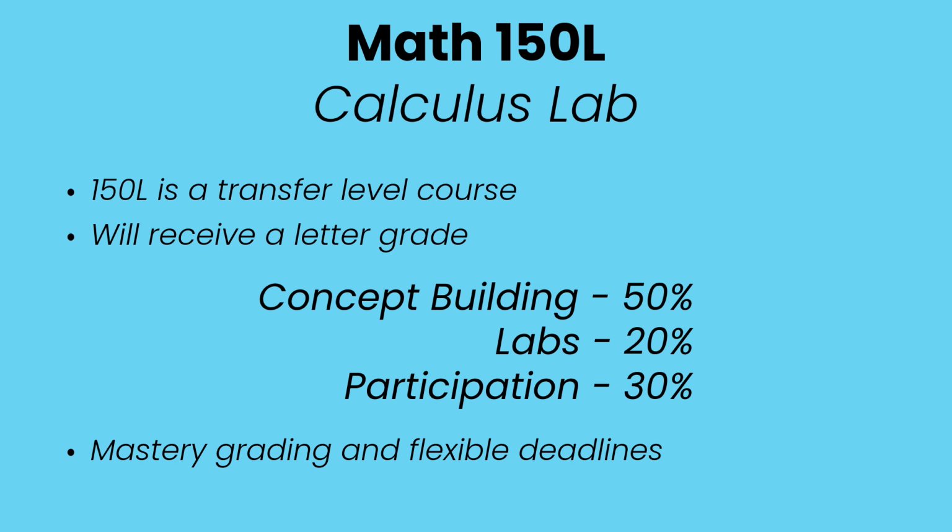Finally, participation is a big part of the calculus lab, right? Being present, good attendance, and being focused on the assignments or bringing questions from your calculus section for the entire meeting period, right, every day.